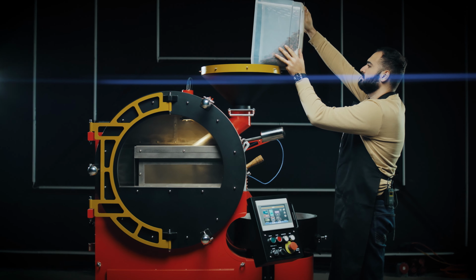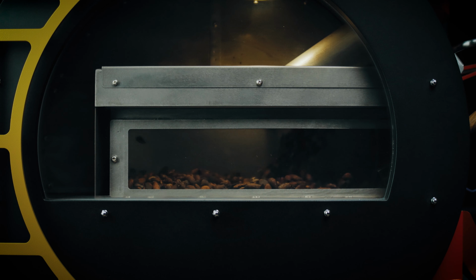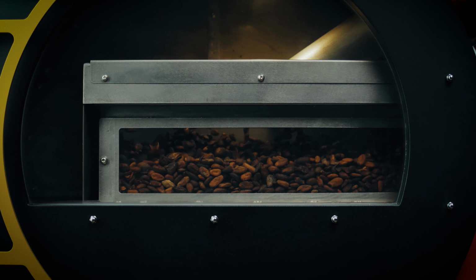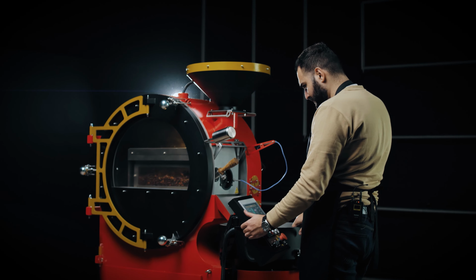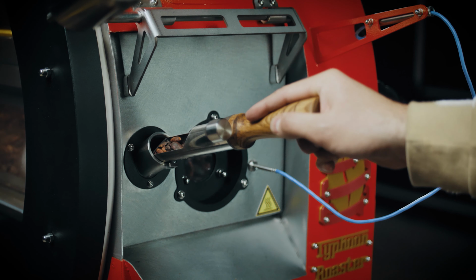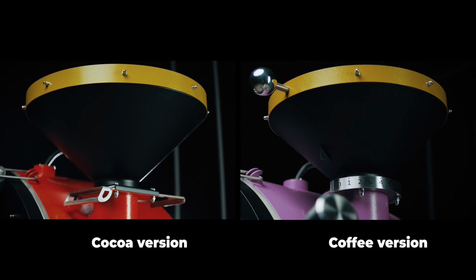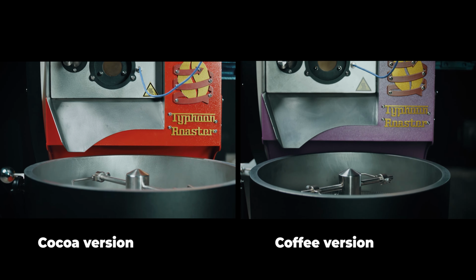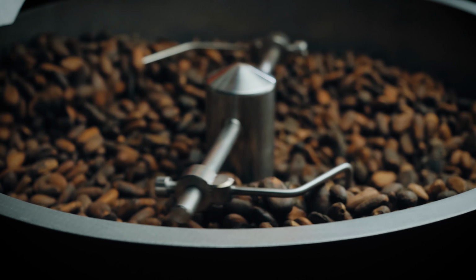It has to be roasted before it can be turned into a delicious drink or chocolate bar. Our equipment is perfect for this. The design is based on the Typhoon 2.5 model. The roasting chamber has changed. It's bigger and allows you to roast up to 3 kilograms of cocoa beans.